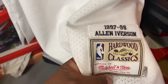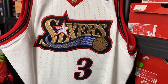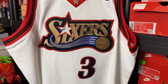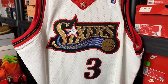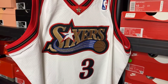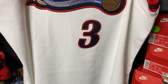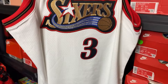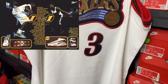Again, this is the 97-98 season, his sophomore season. He led the team in scoring with 22 points per game, 2 steals a game. A great follow-up to his rookie season. I know Derrick Coleman was second in scoring with 17 points. So that's what this jersey, as well as sneakers, will always represent for me, especially that sophomore season. That's when I really fell in love with Iverson's gameplay and his style of play.